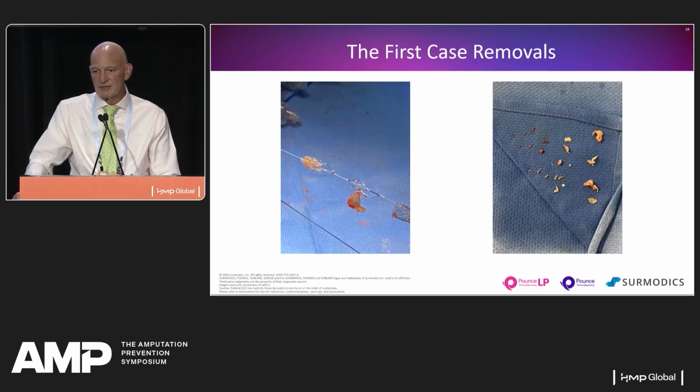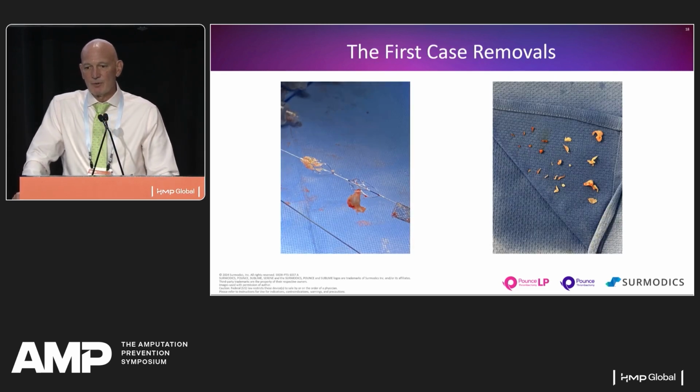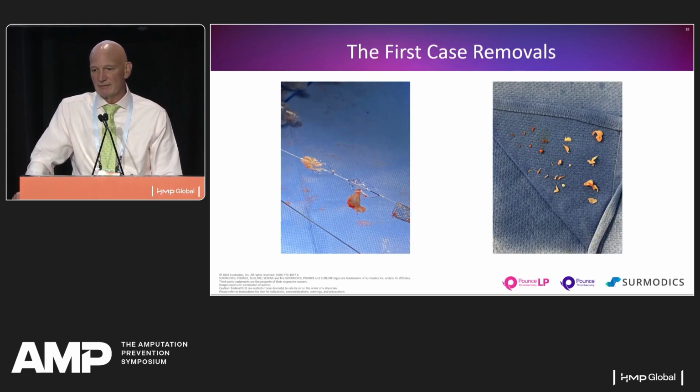This sort of convinced me, and this debris that I pulled back from that same case, that this was very different than anything I'd used before in dealing with patients who have acute limb ischemia, and particularly in patients with embolic debris.